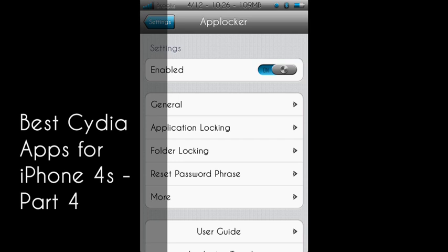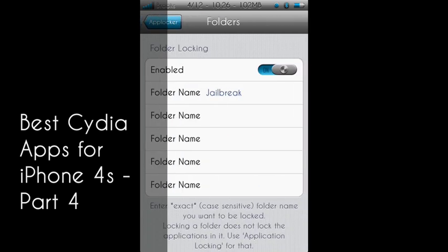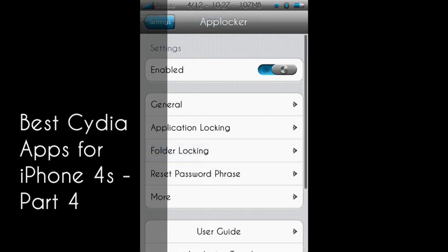You can lock folders. Now, folders is very interesting because you have to specify the name of the folder. Initially I thought, well, that's pretty wacky. But obviously the way iOS works, it's kind of hard to determine which things are actual folders versus just regular apps. The nice thing is if you have several folders with the same name, it'll lock all of those at the same time. So very interesting. Let's take a look at that in action.